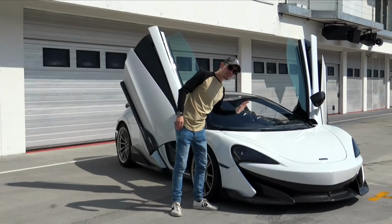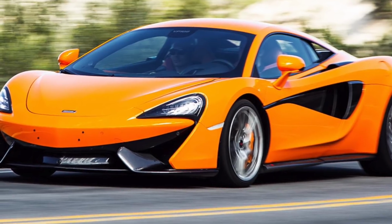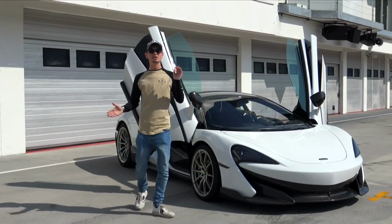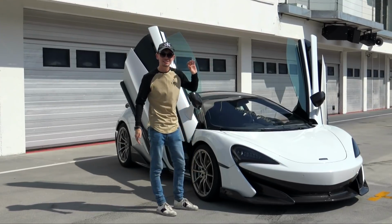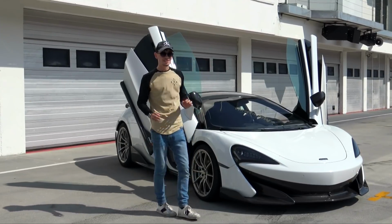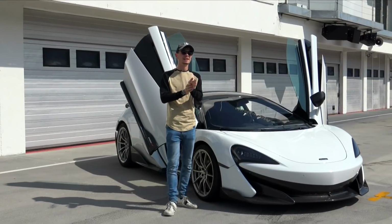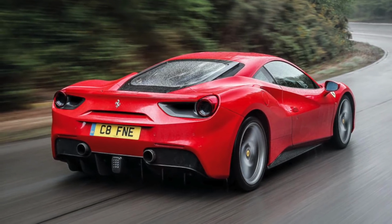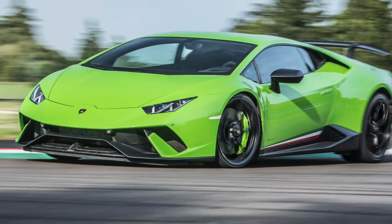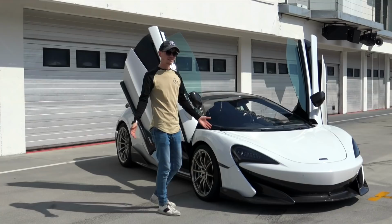It's obviously the lightweight, more hardcore version of the 570S. It's also got a bit more power. So power is up from 570 horsepower to 600, and Newton meters are at 620 now. That means this car bangs out some insane numbers. So 0 to 60 in 2.9 seconds, which is faster than the 488 GTB, equal to the Performante, and only 0.1 of a second slower than the Porsche GT2 RS. So we're talking serious numbers.